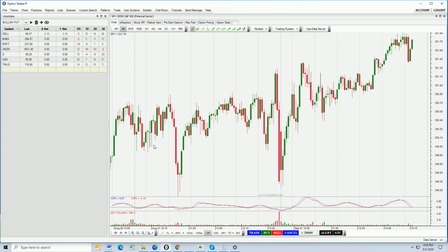So it would be something a little bit more orderly than this, because this is just chop. We would be looking for a gradual grind higher and then boom, boom, boom, down on the low of the day is where we would close, with follow through the next morning. Okay, that's a sign of selling pressure also. We haven't seen anything like that yet, so we can't really be shorting on an overnight basis.